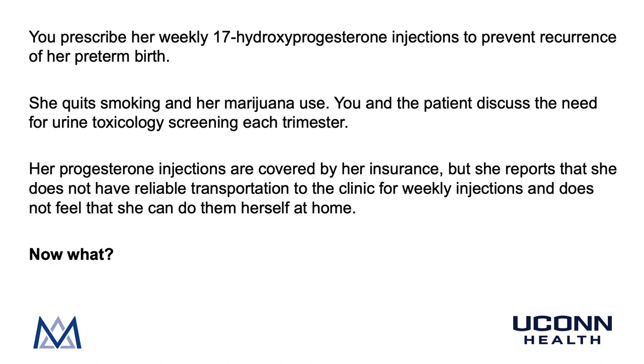You prescribe her weekly 17-hydroxyprogesterone injections to prevent recurrence of her preterm birth. She quit smoking and her marijuana use. You and the patient discuss the need for urine toxicology screening each trimester. Her progesterone injections are covered by her insurance, but she reports that she does not have reliable transportation to the clinic for weekly injections and does not feel that she can do these injections at home herself. So now what do you do?